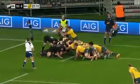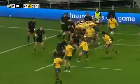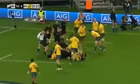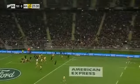So it goes from Perenara. Hills! You're going all this on Hills! Reed brings it out to the open side. Hooper tips him over but couldn't hang on. So Reed was able to go an extra metre or two. Boy, it's competitive in there as Perenara unleashes.